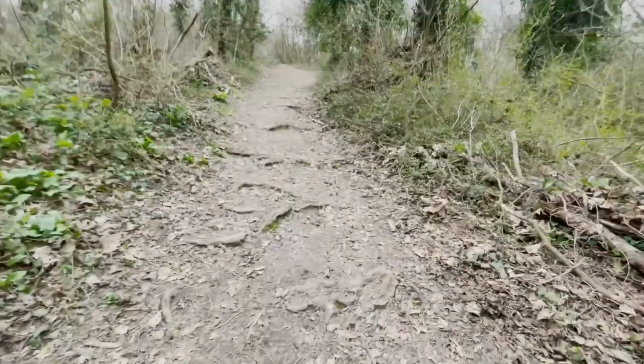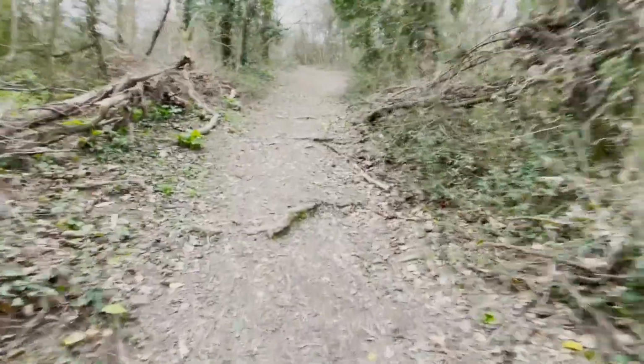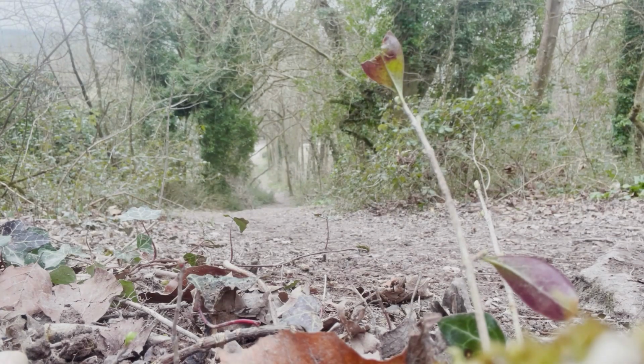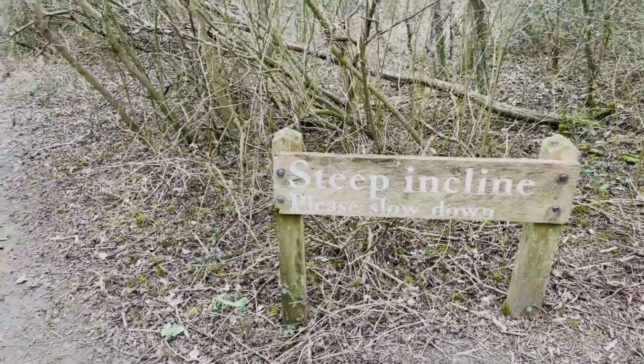I've got to go straight up there, which I don't know if you can see, but that's quite steep. So quite a steep start. So we'll get on with it. So on video, it never looks as severe a hill as it actually is, but this is pretty steep as hills go. Oh, so get everything working. Just to prove it, that's the first sign I've seen that says steep incline.